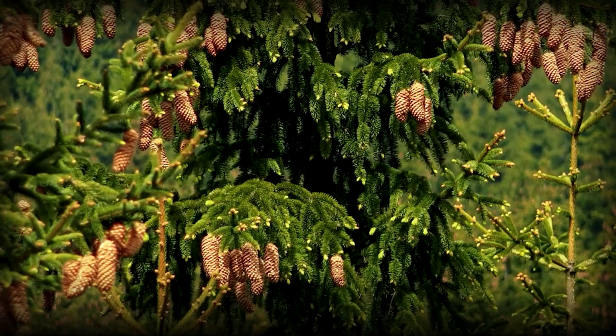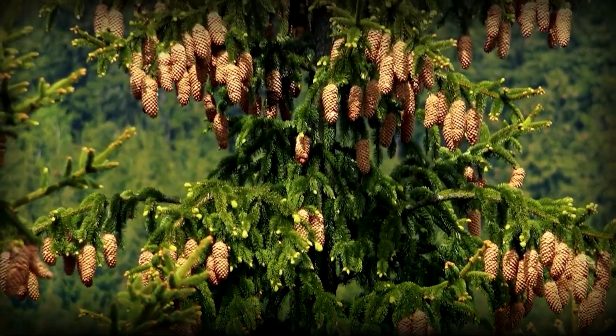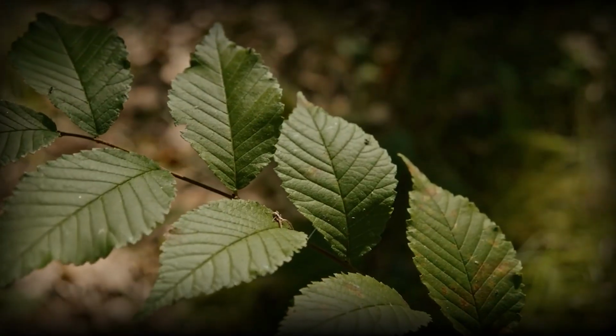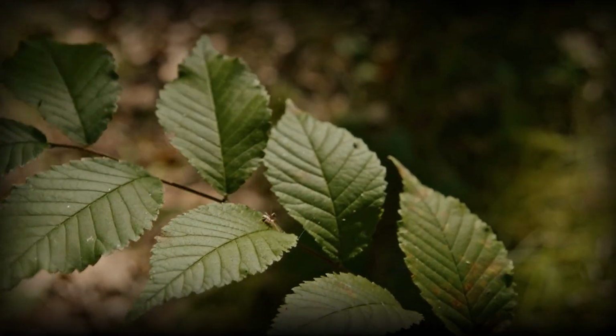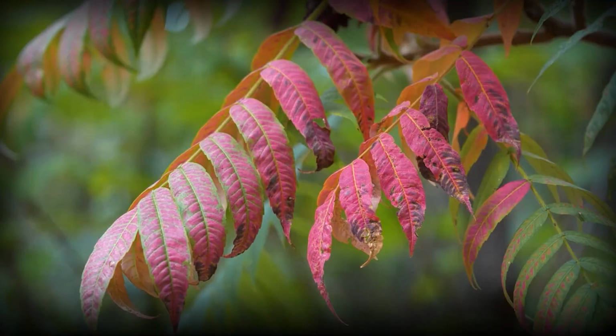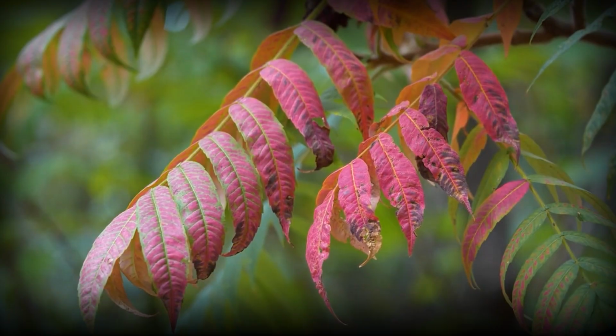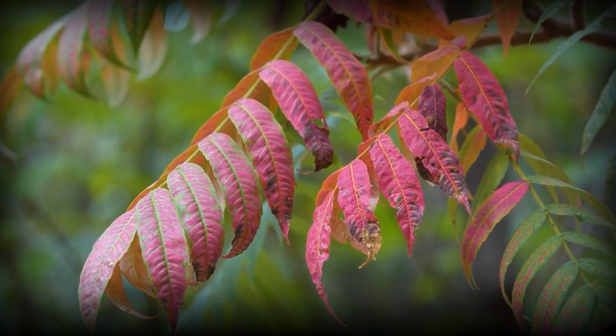Poison sumac grows as a tall shrub or small tree in wetlands and swampy areas, producing compound leaves with 7 to 13 smooth-edged leaflets arranged in pairs along a red stem. The plant produces drooping clusters of white berries and turns brilliant orange-red in fall.